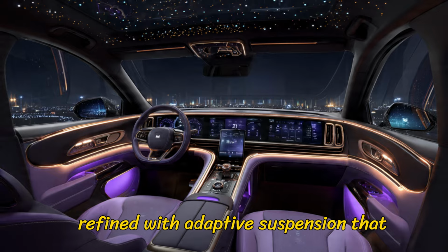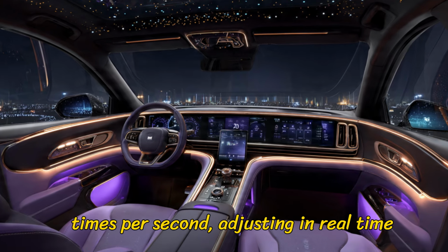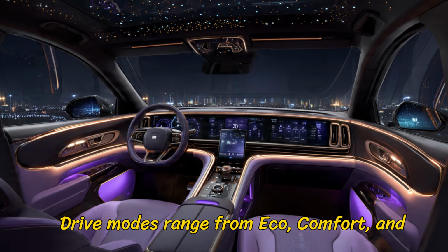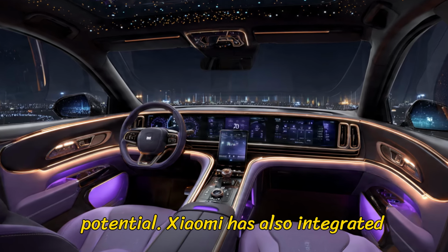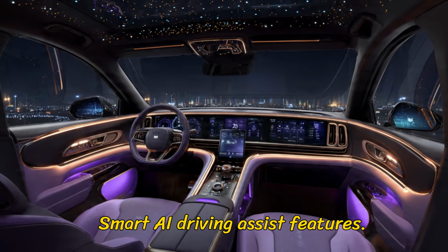The handling is refined with adaptive suspension that reads the road's surface hundreds of times per second, adjusting in real time for the smoothest possible experience. Drive modes range from eco, comfort, and sport, all the way to an exclusive max mode which unleashes the car's full potential. Xiaomi has also integrated smart AI driving assist features.